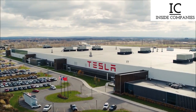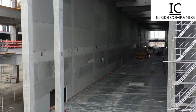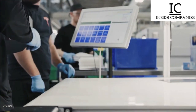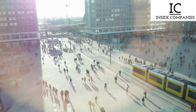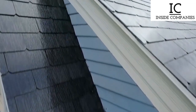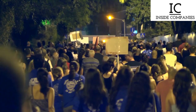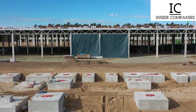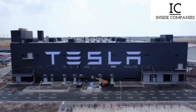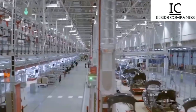Instead, before the company was acquired by Tesla, Giga New York was intended to be a facility for Tesla's energy products, the company's flagship residential energy product, the solar roof, among others. Tesla received more than $950 million in benefits for Giga New York.